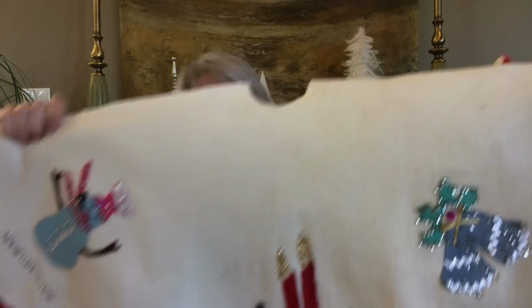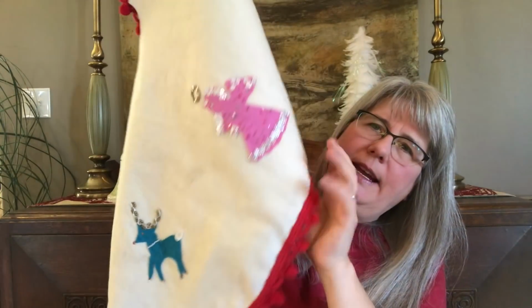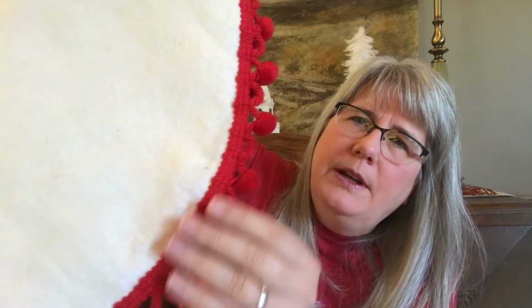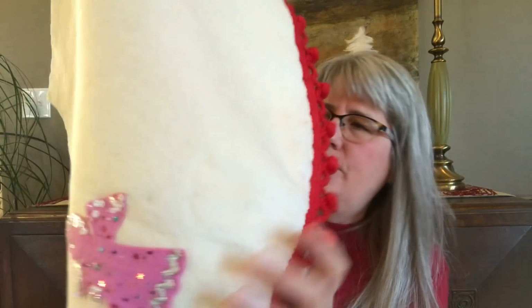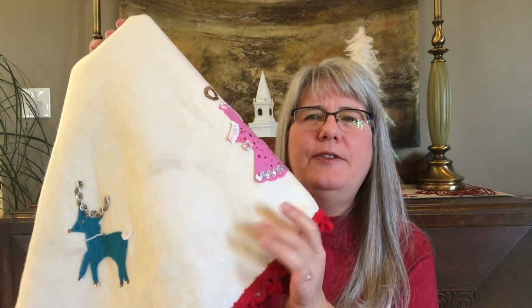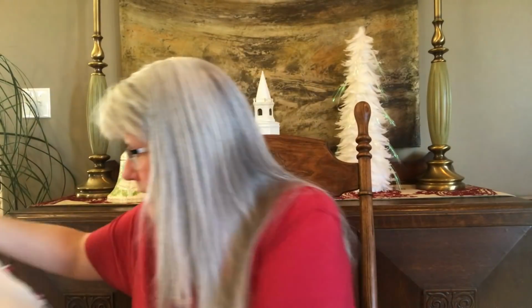Next up is another tree skirt, and it looks like this on this side, and then it's got a Santa Claus and these poinsettias on the other side, and it's got this little pom-pom ball fringe. I already have this listed on eBay. This is in really good condition as well. It does have a few little pinholes like the other one, but it's in really good shape for the age of it. I thrifted these, and actually I just sold three of these this morning.